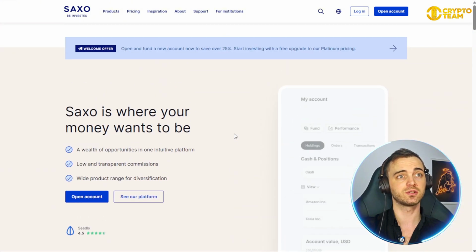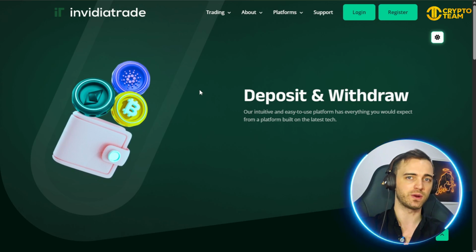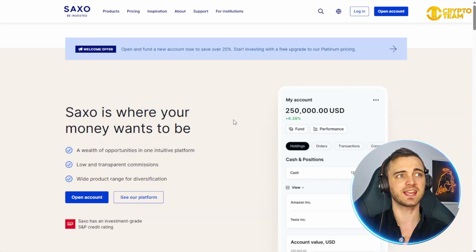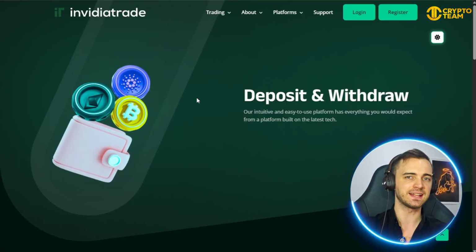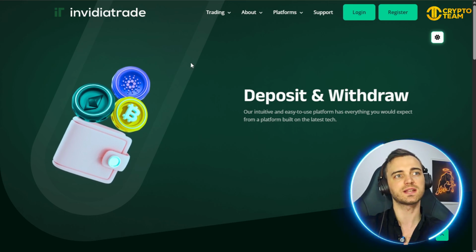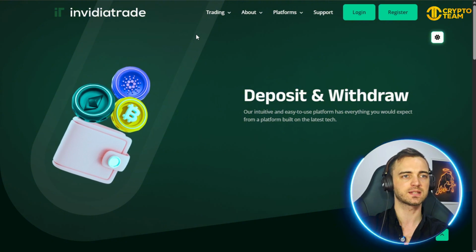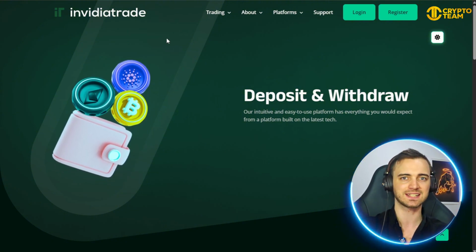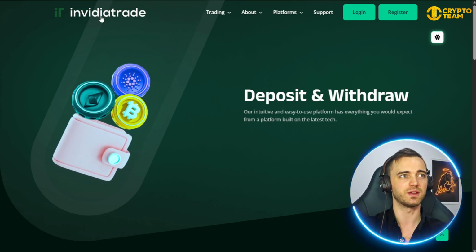And when it comes to withdrawals specifically here, I would definitely say Invidia Trade wins on that front as well, because if you are withdrawing from a bank, sometimes it can take up to 5 days here. Whereas on Invidia Trade, it's basically instant. Like the longest I've had to wait for Invidia Trade withdrawals is probably a few hours here. This will obviously depend on what country you're in, but comparing this to something like Saxo that's a bank, you're going to have a lot better and an easier time with Invidia Trade.